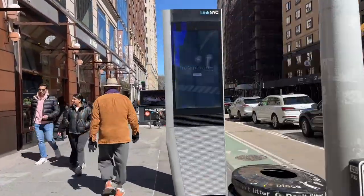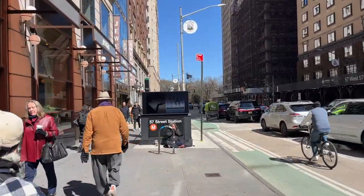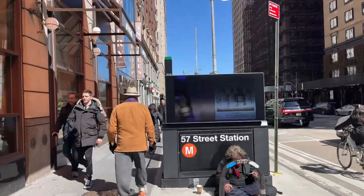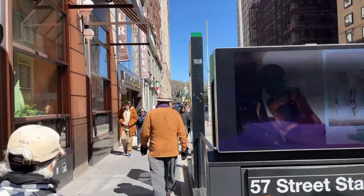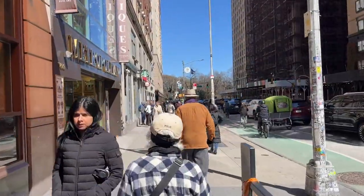This is 6th Avenue. We're going to head back up and around. And maybe we'll walk all the way past the Dakota.